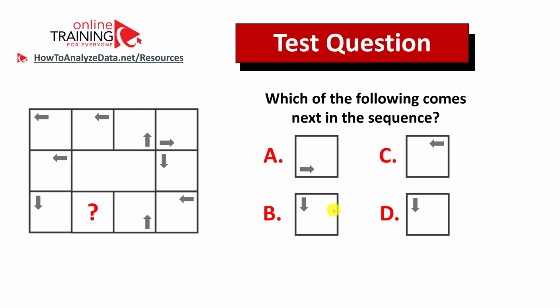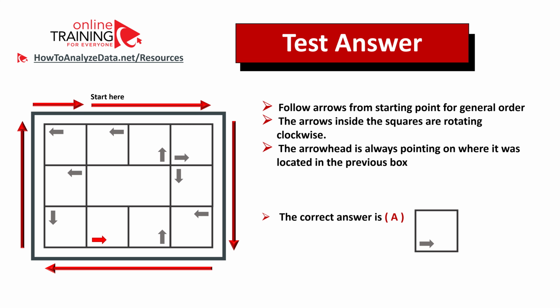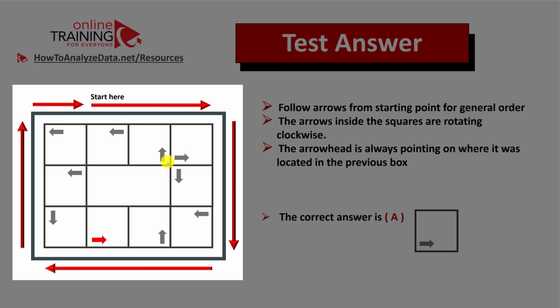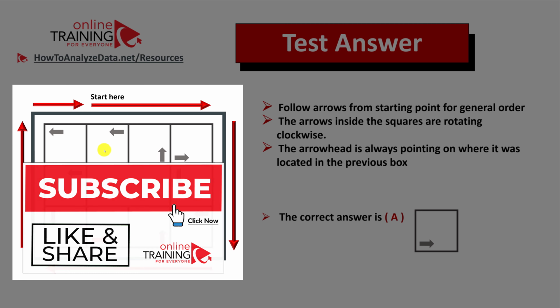Did you figure out the answer? Let's continue to see how we can get to the correct solution together. There are a couple tricky parts about this question. Number 1 is the general flow of squares, and then there is a sequence of arrows inside the squares. For example, we're starting the flow right here, not in the corner. It's kind of in the middle of the upper row.